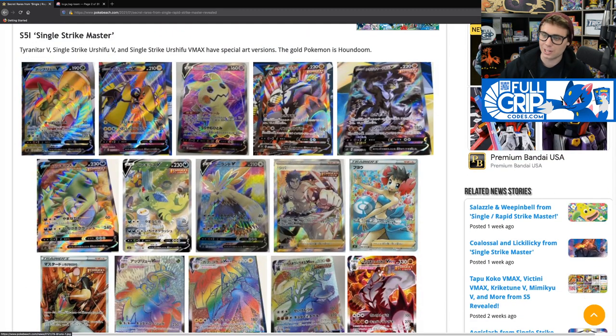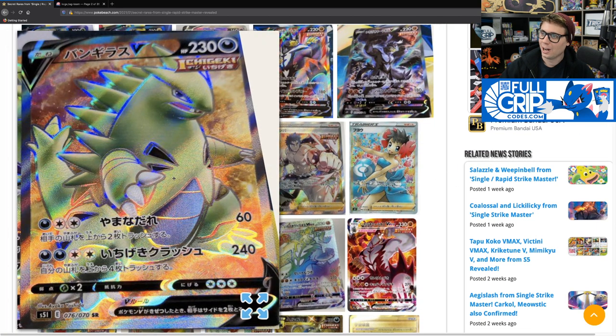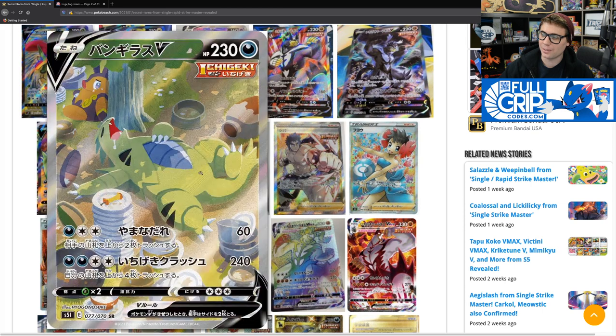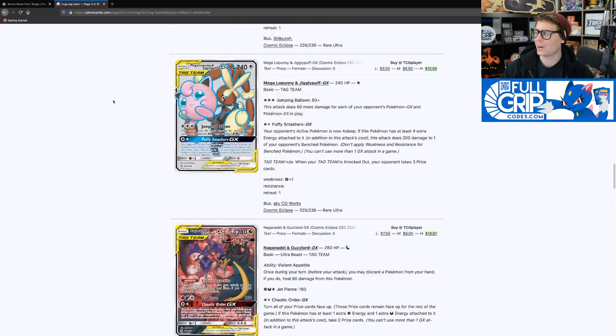But I know I'm getting ahead of myself here because we've got a lot of other cool artworks to look at. We've got the full art Tyranitar V as well as the alternative art Tyranitar V, which I think is my favorite card in the set that I've seen so far. Just the artwork on this thing is so sick. They just keep giving Tyranitar good cards, right?